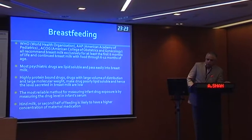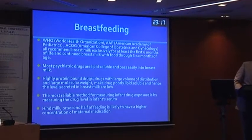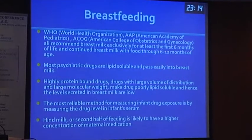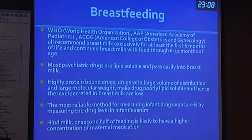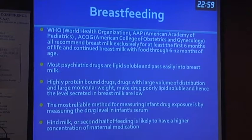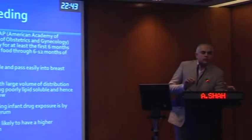Lactation. So the World Health Organization says that it's ideal for a mother to breastfeed the child for the first 6 months at least, and maybe up to 2 years, but first 6 months at least. Most psychiatric drugs, and most drugs per se, are lipid soluble, which means they pass easily through the breast milk. Highly bound drugs, drugs with large volume, and the drugs which are poorly lipid soluble would have a lower level in the breast milk. And I think the biggest thing we need to learn from just this slide is, if a child is being breastfed by the mother, there are a few small things you can do which will give the child the least amount of the medication concentration.